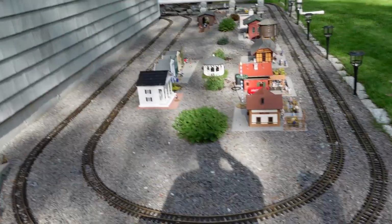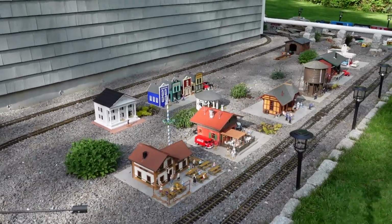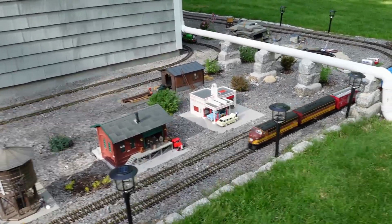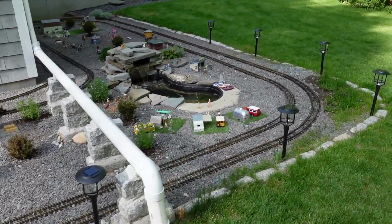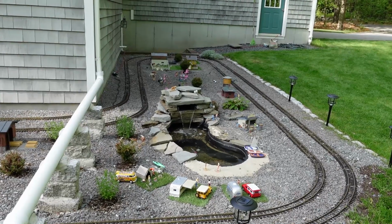So there you have it. This is our update, our May update. We got a lot further than we thought we would. Like I said, I just wanted to show you the cleaned up track and the rebuilt fountain and all that. But we got a lot further on this weekend than we thought we would. So we actually have trains running out here and we're pretty complete.